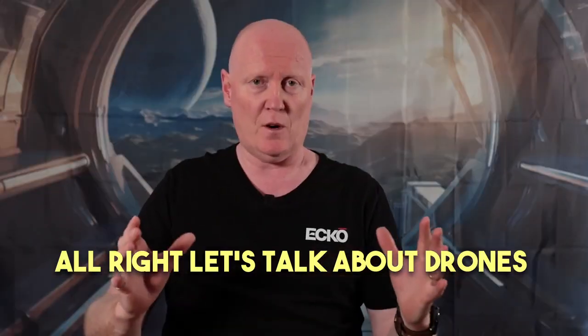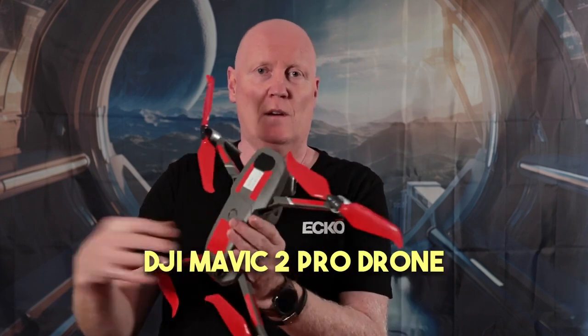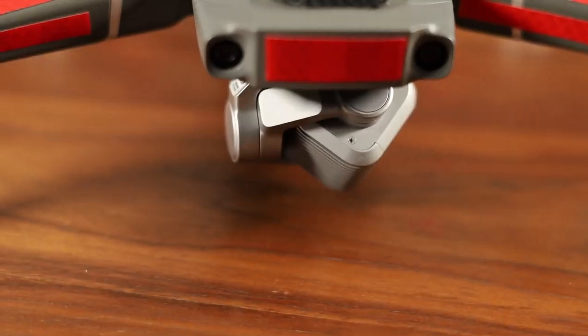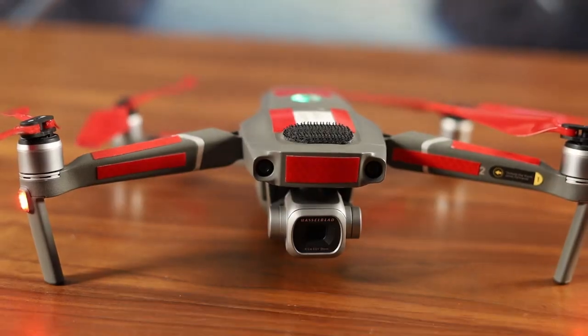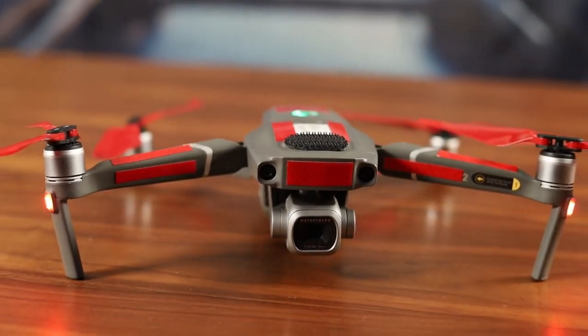All right, let's talk about drones. I have a DJI Mavic 2 Pro drone, which is this scary looking beast here. This drone has reflective tape on it and different propellers that come from the factory. The reason I have all those things on this drone is because I frequently get attacked by birds, and this reflector tape and these propellers have proven to actually keep birds away from my drone, which is wonderful because I use this all the time for property videos as well as taking photos of land from above.